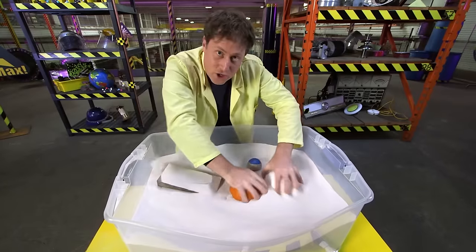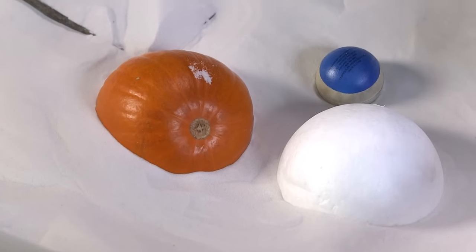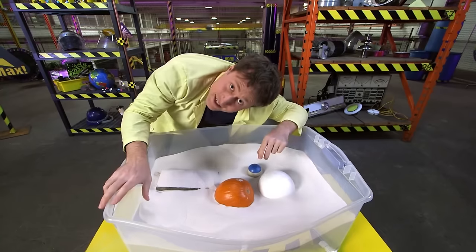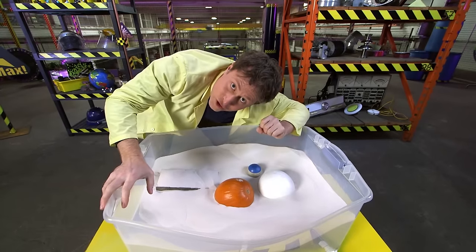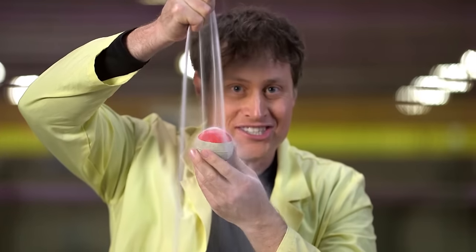But watch this. If I turn off the air, everything freezes in place. Nothing floats anymore because the sand is no longer behaving like a fluid. So there you go, buoyancy. It all depends on the density of the thing and the fluid it's surrounded by. Huh? Science.